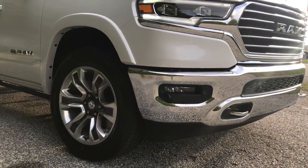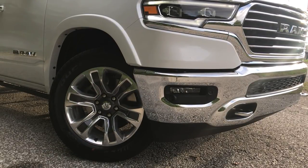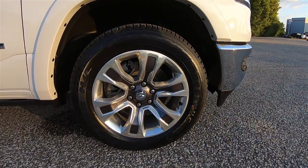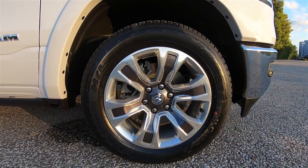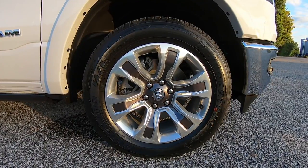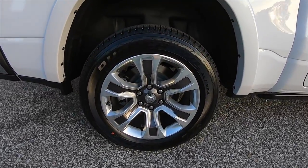Steering is vehicle speed sensitive variable rate electronically assisted rack and pinion. Wheels are the 20-inch cast aluminum with granite crystal painted pockets. Tires are Bridgestone Dueler H/L Alenza 275/55R20. Brakes are four-wheel disc brakes all around with ABS, electronic stability control, active brake assist, hill hold control, and trailer sway control. Brakes can bring the Longhorn from 60 miles per hour to 0 in 122 feet.